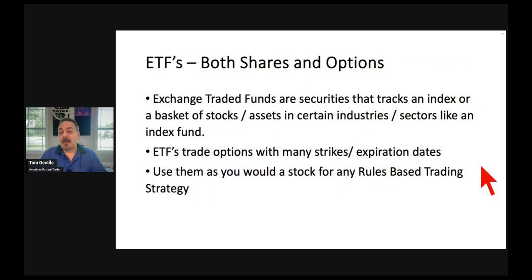A little bit about ETFs right now. They're exchange-traded funds. They track an index or a basket of stocks. And just like an index fund, you can trade them in your equity account. They also have options, the majority of them. Many strikes, many expiration dates, and I would use them the exact same way I would use a stock. Now, all of you in here know how I use these.